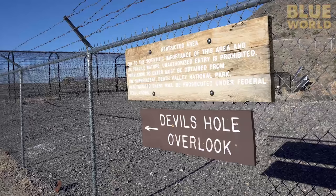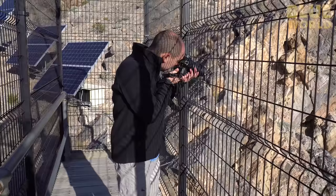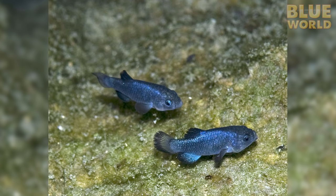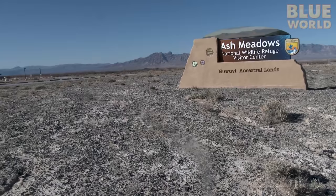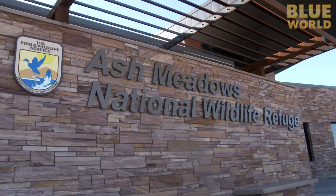If you Google Devil's Hole, you'll probably find this, a highly protected small pool in a crack in the rocks which harbors the Devil's Hole pupfish, one of the most endangered animals in the world. Devil's Hole is part of the Ash Meadow National Wildlife Refuge and administered by the National Park Service.